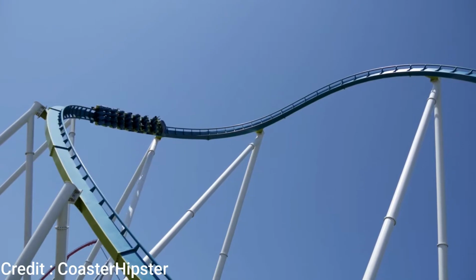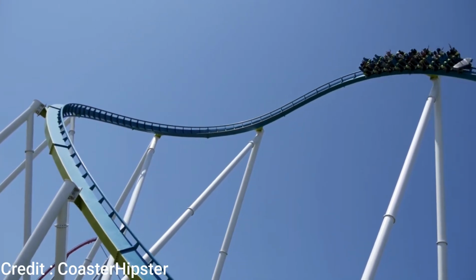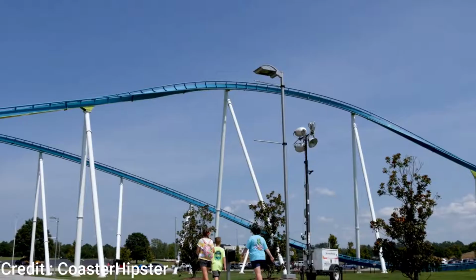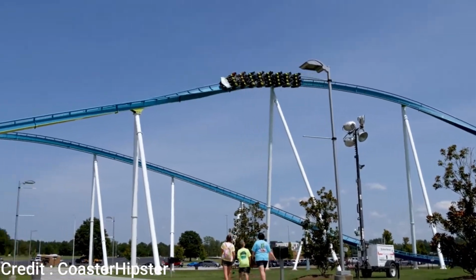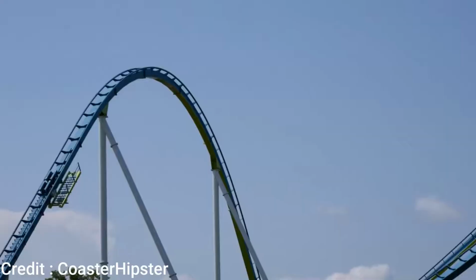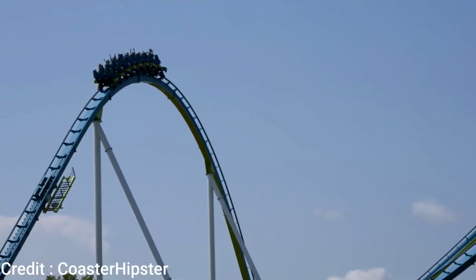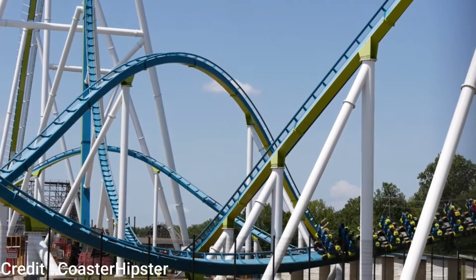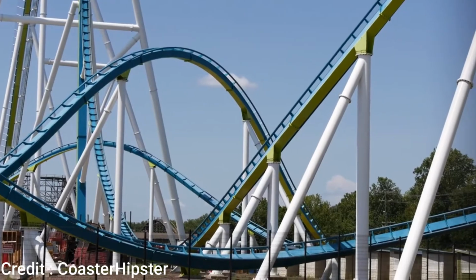The third American Giga Coaster is Fury 325. Located at Carowinds near Charlotte, North Carolina, Fury has been thrilling guests since 2015. Built by B&M, this legendary coaster features 3 trains and the world's tallest chain lift. Fury is also the longest steel coaster in North America, and it's the 5th longest coaster in the world.